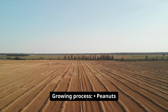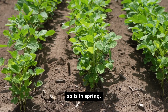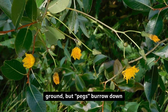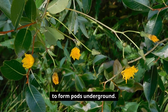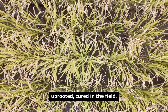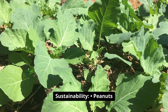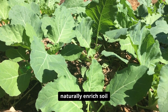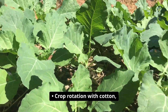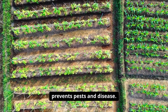Growing process: peanuts are planted in sandy, well-drained soils in spring. The plant flowers above ground, but pegs burrow down to form pods underground. After 140 days, peanuts are uprooted, cured in the field, and shipped to shelling plants. Sustainability: peanuts naturally enrich soil by fixing nitrogen, reducing fertilizer needs. Crop rotation with cotton, corn, and soybeans prevents pests and disease.